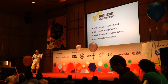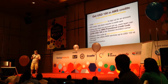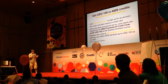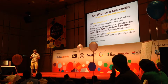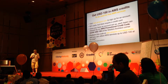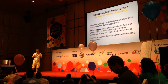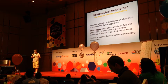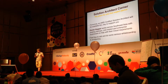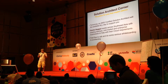Now, they charge for all this, so they've been kind enough to donate $100 US to every team that you can use for Amazon Web Services. You do need a credit card to sign up, but once you sign up and create an account, we can give you a redeem code that will credit $100 to your account. In addition to giving you credits, they're also sending a representative to help you design your architecture. So Kareem Hopper will be here tomorrow, and you can tell him what your idea is and what your requirements are, and he can show you how you can use Amazon's infrastructure to build out a scalable app.